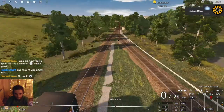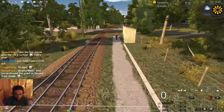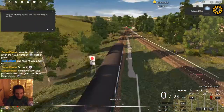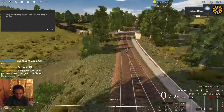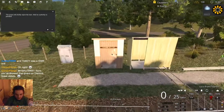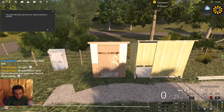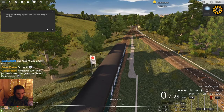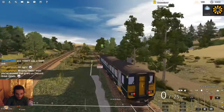Nice. Now, I'm interested in seeing if this guy disappears. Oh, there he goes. See, he just disappeared. He just came back to the train. Also, look at that. It even has the correct name on it. Coom number one, GF. The guard will rejoin the train. Wait for authority to proceed. I'll wait for that while I'm reading a little bit of chat.